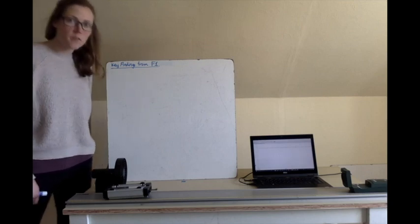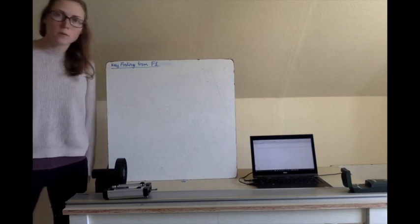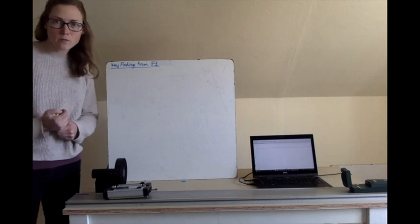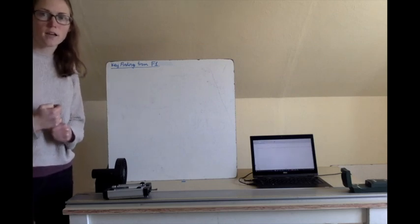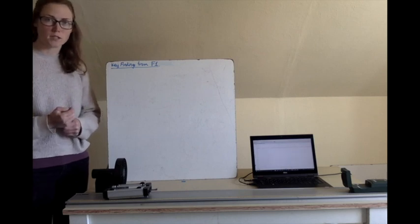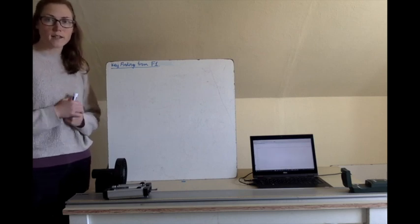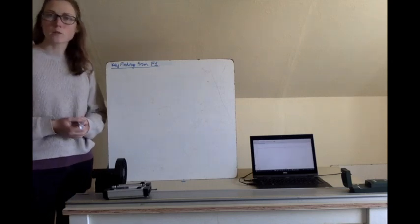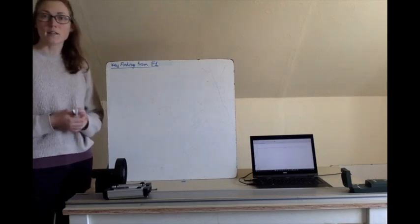So I would say that the first key finding that we really got out of these experiments was that when a constant force is applied to an object, that object will speed up if the force is in the same direction that the object is moving. So I'm going to go ahead and write that down here, and then I'm going to show you some demonstrations that really provide evidence that this is the case.